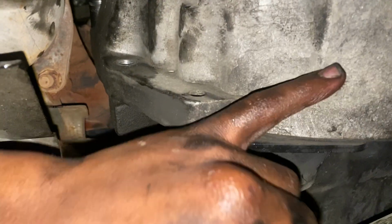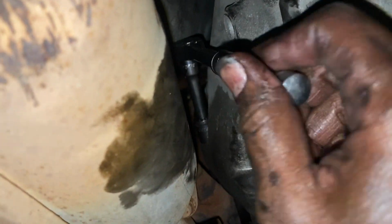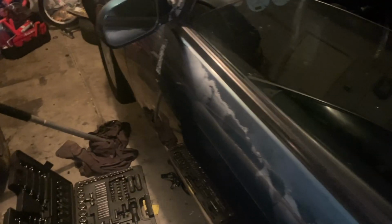Didn't take the starter out yet, I'm gonna do that right after, but barely got this to fit. I'm just going little increments at a time on this side. All 14mm bolts. Make sure you use gloves too. My hand is completely wrecked. Okay, I got most of the transmission bolts out, but I got stuck with 2. One being one of the starter bolts, second being the one right in the back of the engine. So I'm gonna give it a rest until tomorrow.